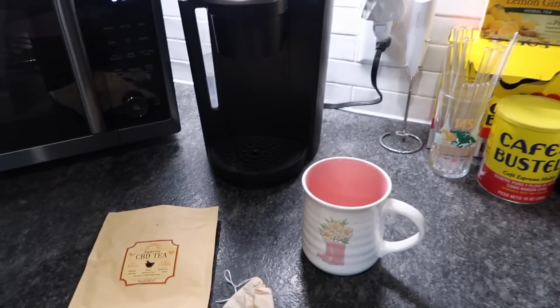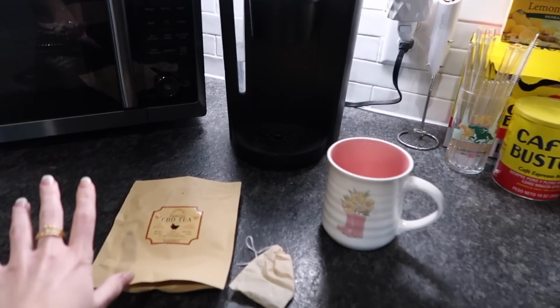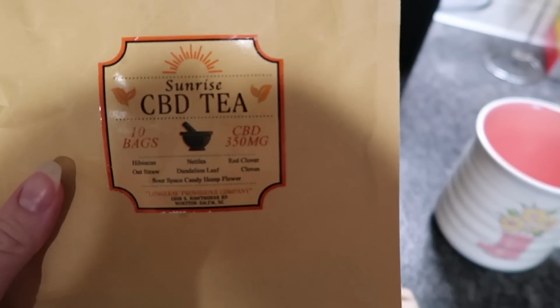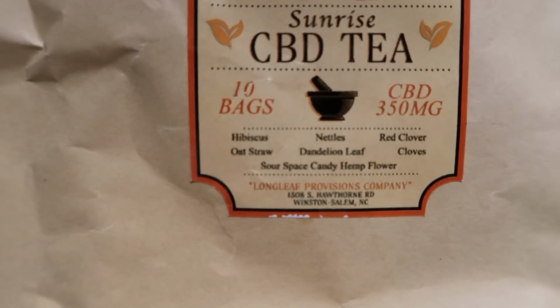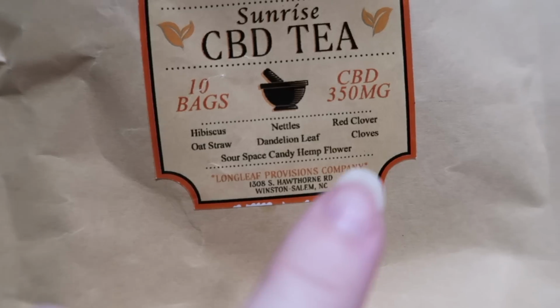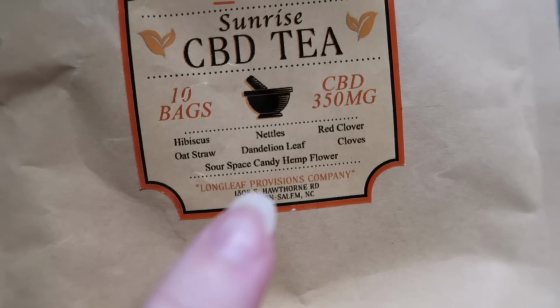Let me bring you guys over here to my little coffee and tea station. So the tea that I have been making is CBD tea. Let me get you guys close, y'all can see what's in here. Hibiscus, oat straw, nettles, dandelion leaf, red clover, sour space candy, hemp flower.